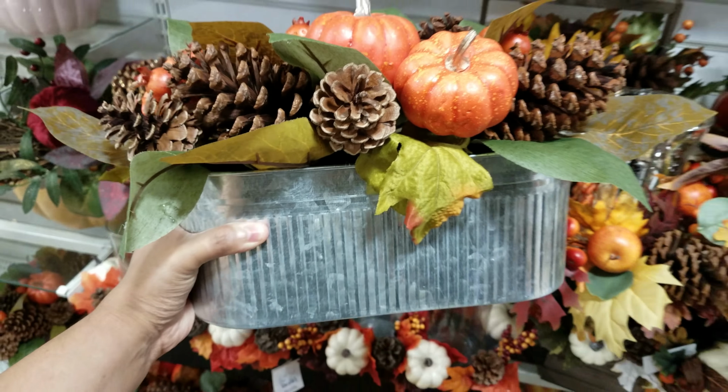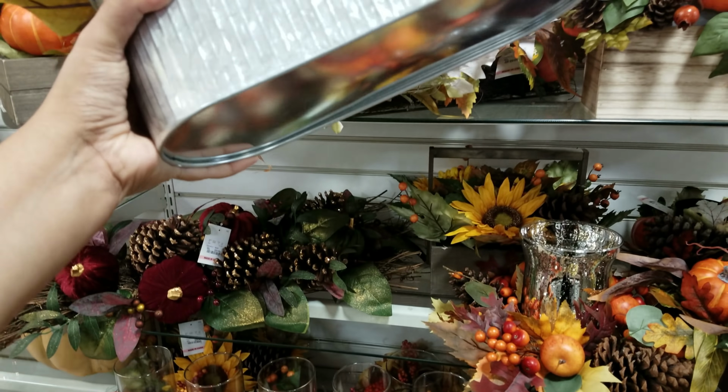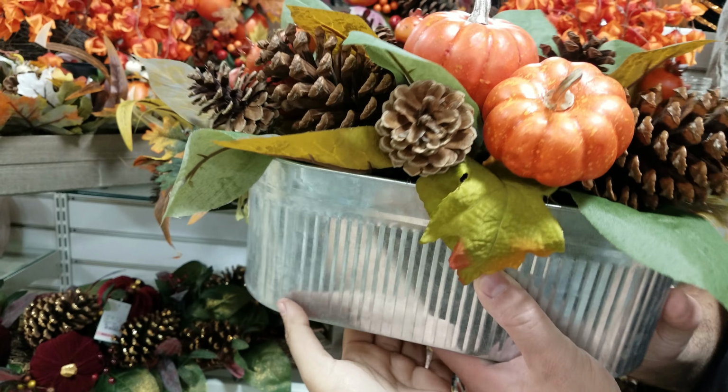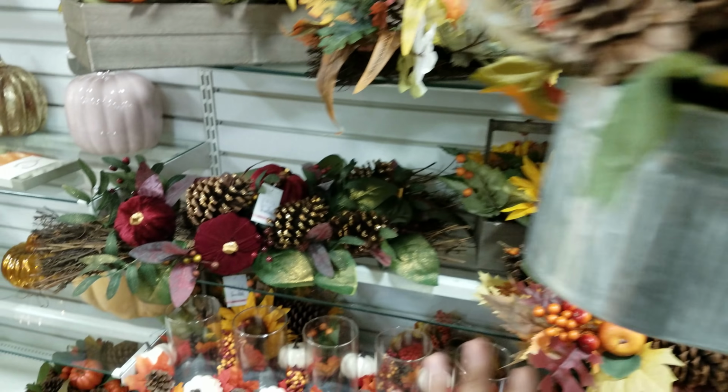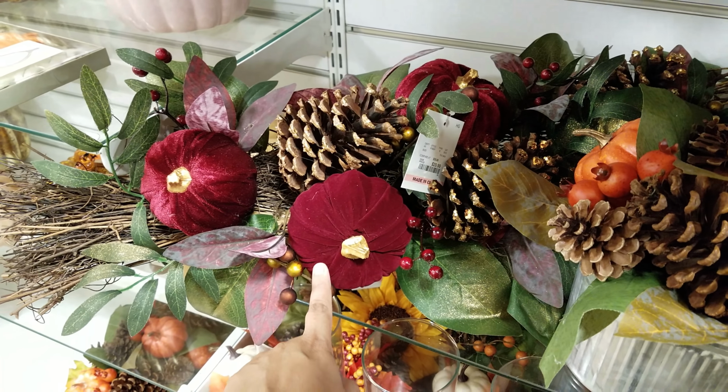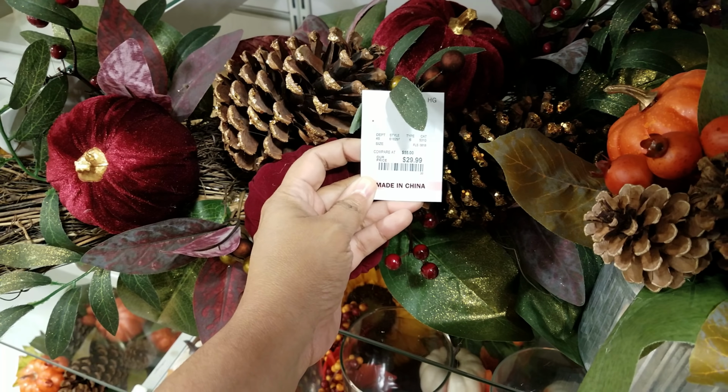Oh, look at that one. That is a very nice one. Let's see. Do you see a price on this one? Yeah, it's $20. Look at this one. It has like the pine cones. We got glitter. We have velvet pumpkins. They're asking for 30.